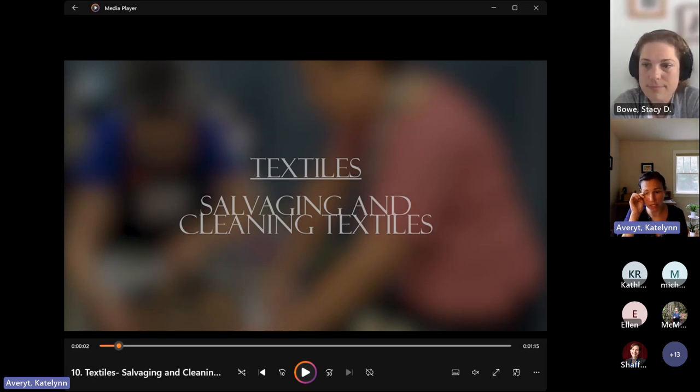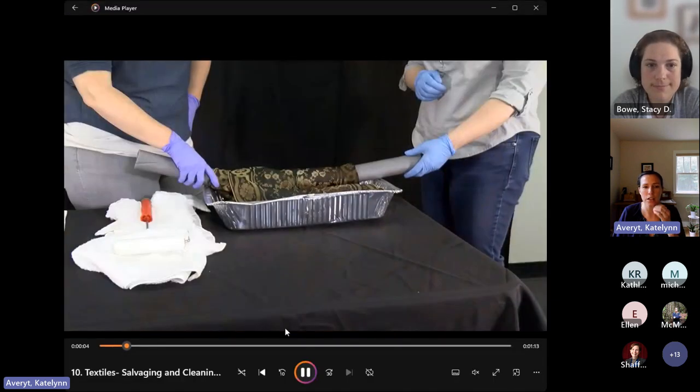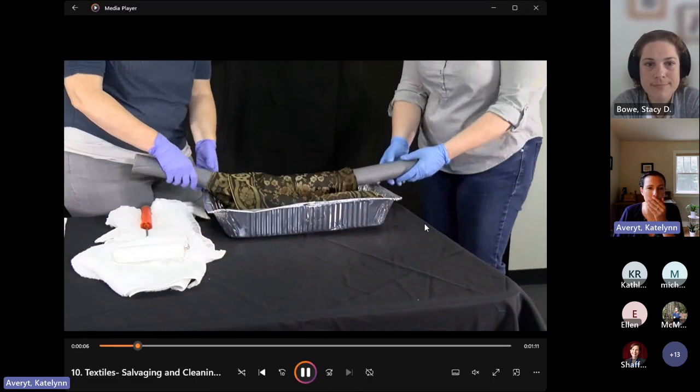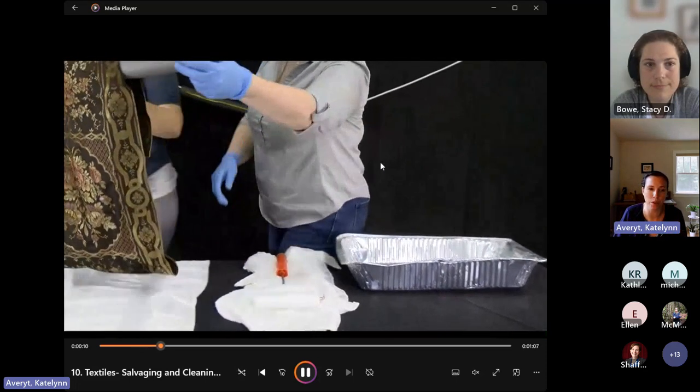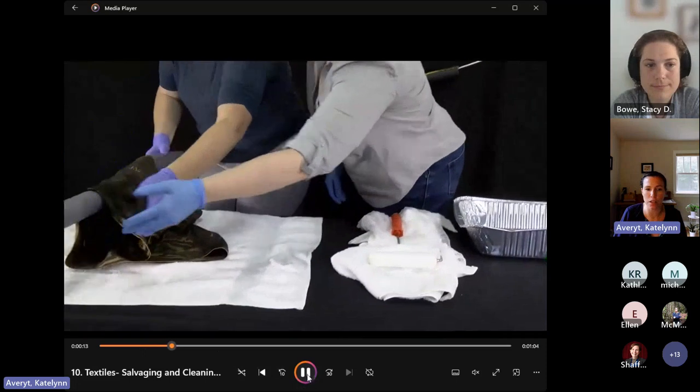And similar to documents, any water damaged textiles are extremely fragile. Depending on how you manipulate or move them, you can cause permanent stretching or tearing or even a malformation of types. So we want to make sure that we're handling these with support. And I think that's what you're going to see here. You can see a piece of pipe insulation being used to move the textile from one location to another.